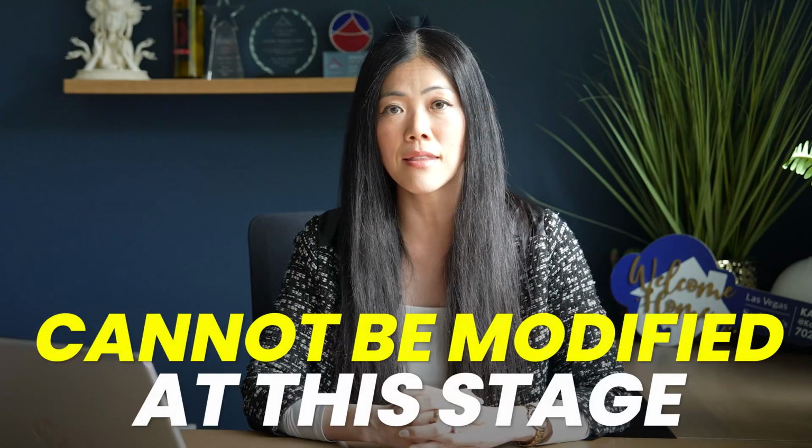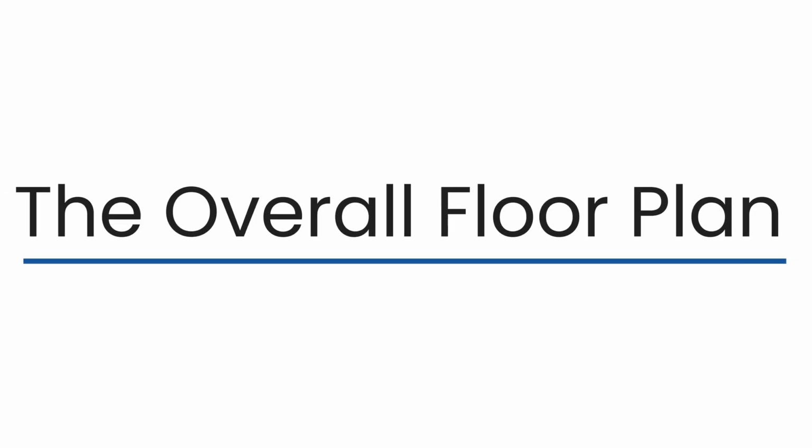While minor adjustments may be possible at this stage based on the builder and the community, relocations of doors or maybe even your big sliders cannot be modified at this stage. Those are all structural elements, and at this stage, we cannot change any of the structural elements that would definitely affect the aesthetics of your exterior home finish. And lastly, the overall floor plan.